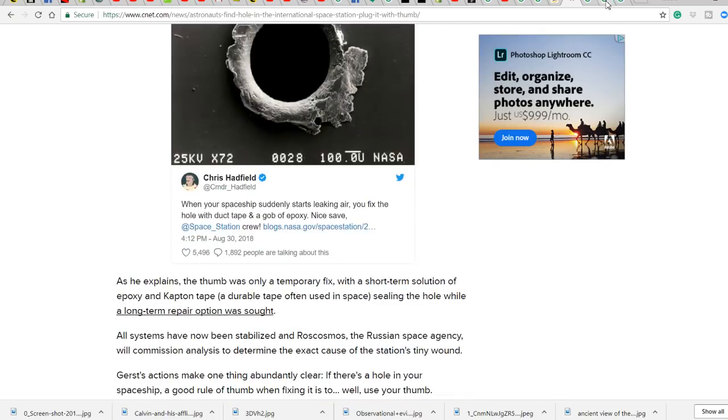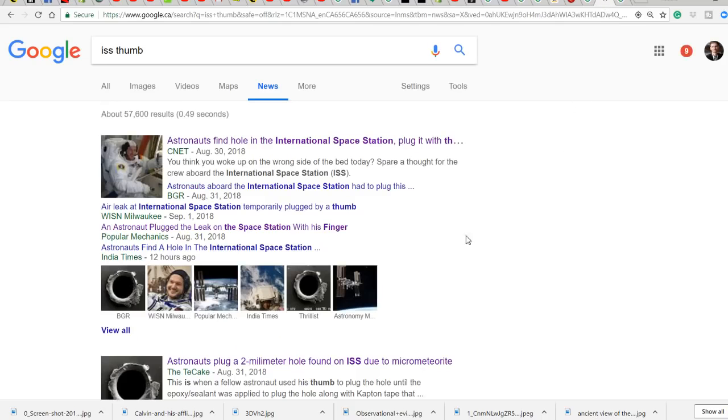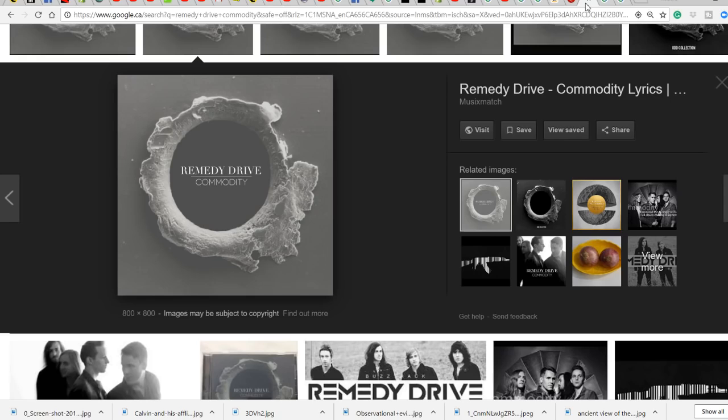And again, like I said, it's not just CNET that are running it. Everyone's running it. You've got BGR, you've got all these things. Just go around, Popular Mechanics. Again, it's big, big news circulating about the astronaut who plugged the leak on the space station with his finger, right? You've got astronauts aboard the International Space Station had to plug the hole with his thumb. Again, you've got thumb, you've got finger. The majority of them are the thumb. He plugged it with his thumb. This is the official narrative. But again, we've got big, big problems when he's plugging a 2014 Christian rock band album cover, Commodity.